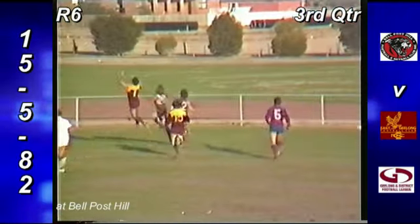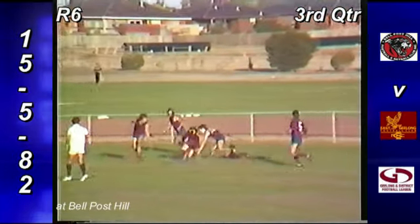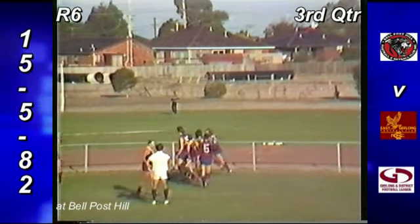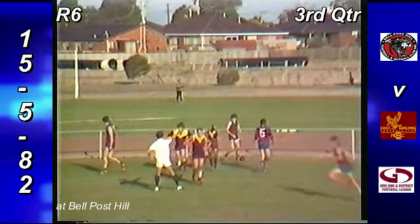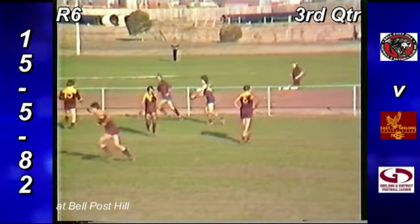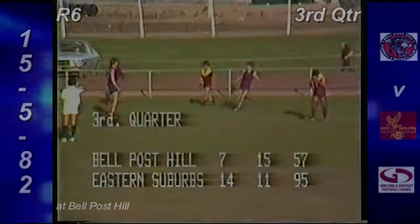Lead's coming left, right and centre as the lead's on its way towards Caldello. Ball's knocked away from him. In diving is McAuliffe. Can he pick the ball up? No, he can't. Bell Post Hill player being grabbed without the ball. The umpire's seen it that way. And the free kick to be taken by Bell Post Hill as the siren goes, three-quarter time.